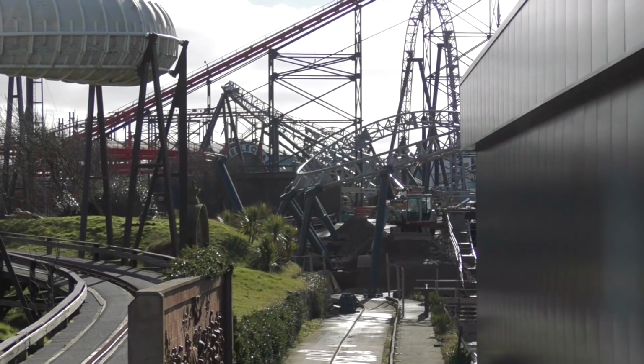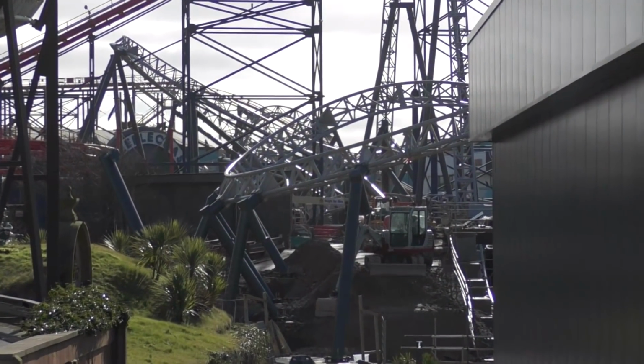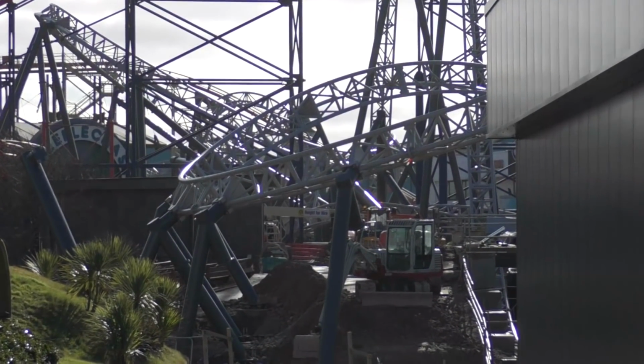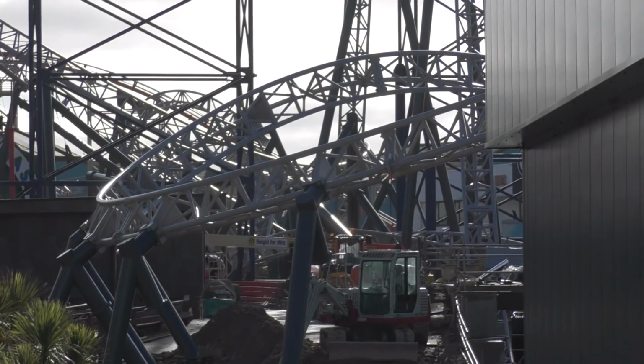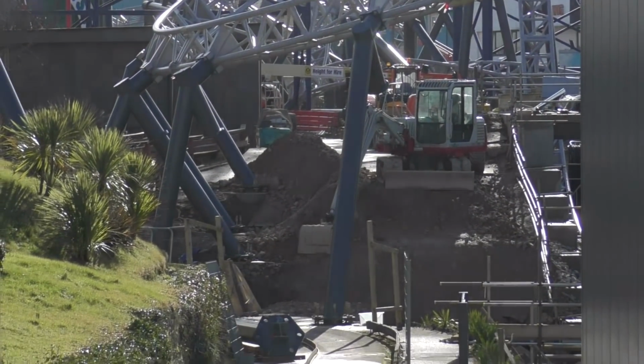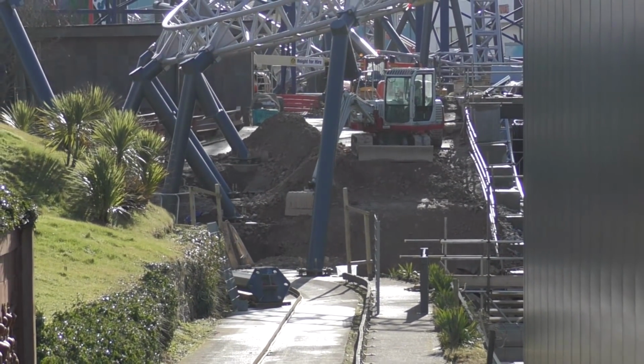Finally then, I've made my way round onto the bridge just at the back of Icon Station building to have a look at that track just there that was put in a few days ago. Really tight turnaround section though that. I look forward to riding it. If you look just underneath there as well, now the track's complete, bit of excavation taking place underneath there.